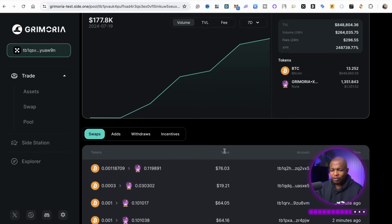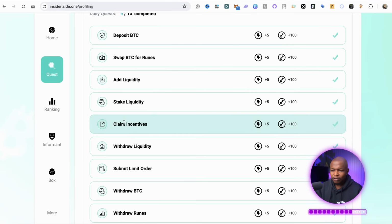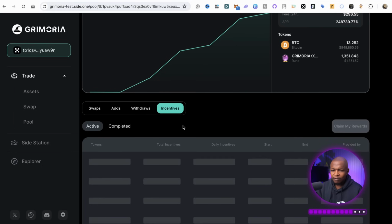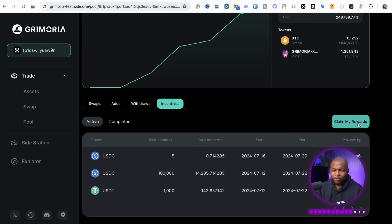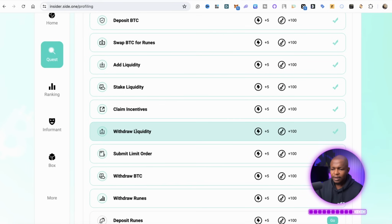Then next, what you do is to come down to incentive, because the next task is to claim incentives after staking liquidity. You just click on incentives, the claim button will be on, you claim them. You can just click on claim and that is it. The next is to withdraw liquidity and submit limit order.